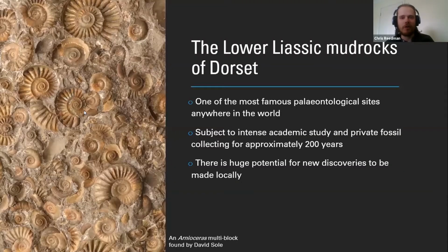And of course the Lower Lias, probably the most collected fossiliferous outcrop in the UK, potentially one of the most studied in the world. It's been subject to intense academic study and private fossil collecting for over 200 years, but there is still a huge potential for ongoing discovery.